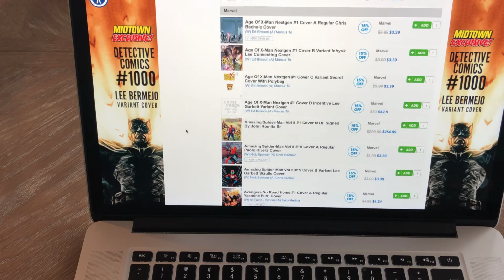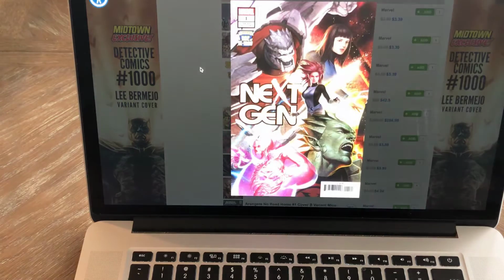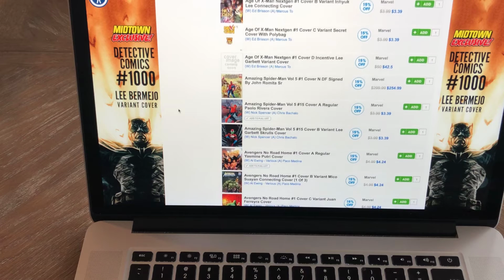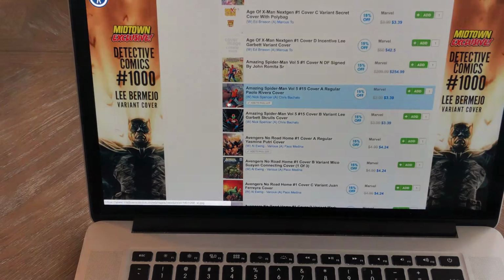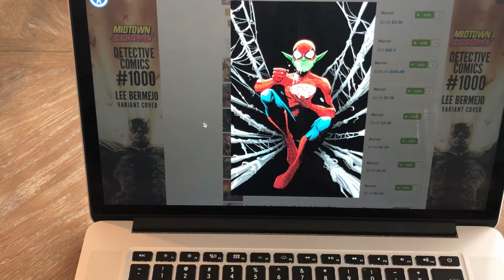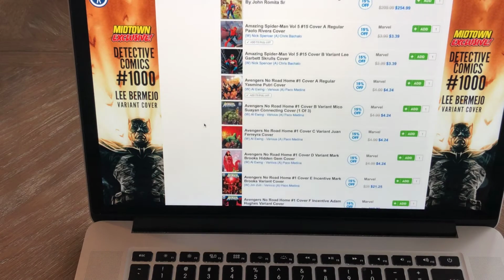Moving on to Marvel. I've not been interested in any of these X-Men series. That is a nice cover. It's a $3.99 cover price book, so it's not like a high ratio or some exclusive cover. So that might be worth getting. You got Amazing Spider-Man, A cover. That's pretty good. And then you've got a Lee Garbett cover, Skrulls cover, rather. It's okay.